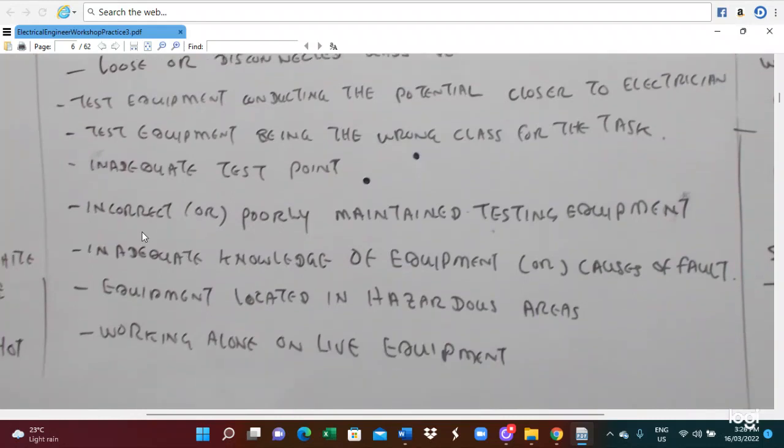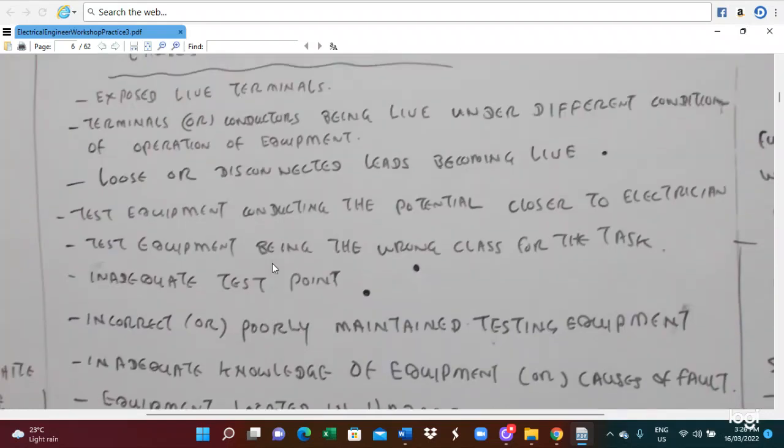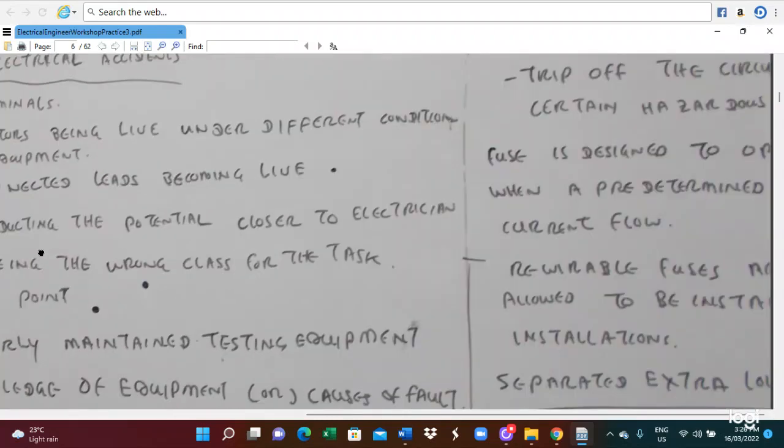Incorrect or poorly maintained testing equipment are the cause of the electrical short circuit, and the inadequate knowledge of the equipment or the cause of fault. Equipment located in the hazard area and working live on the live equipment, they are the danger and risk caused to the electrical accident.